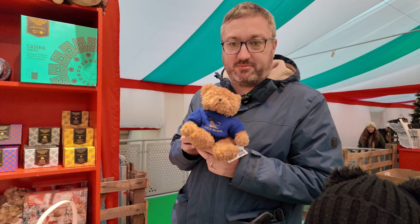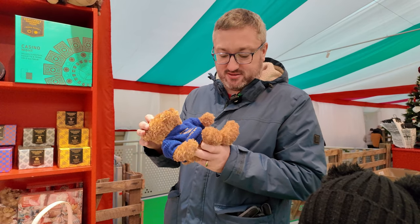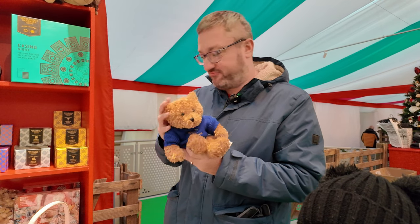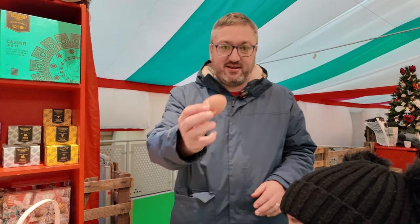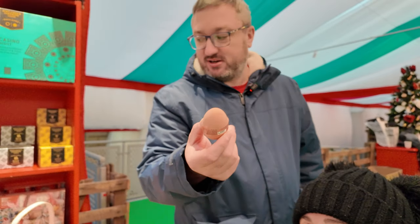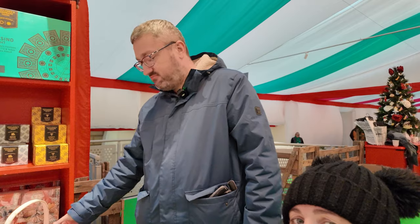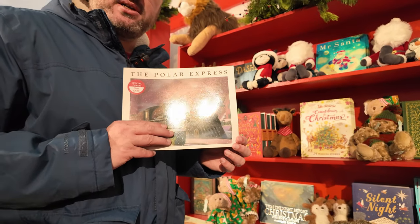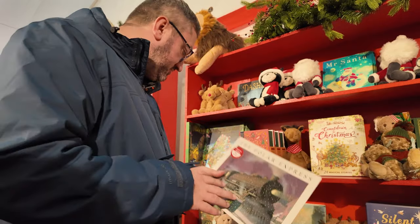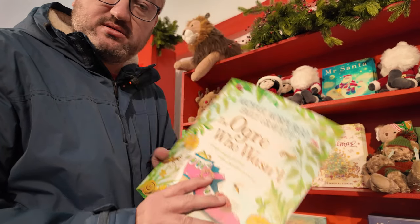I think we need a Castle Howard bear. How cute is this bear? We'll just get an egg. Most excellent, Shaun. What is the point of this? There's something inside it. It's just like a rubber egg. Is it not like a stress egg? I don't know. Do you like the Polar Express? Yes, I do like the Polar Express, but Shaun. The ogre who wasn't.